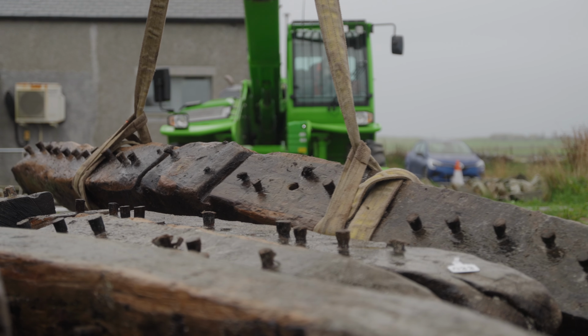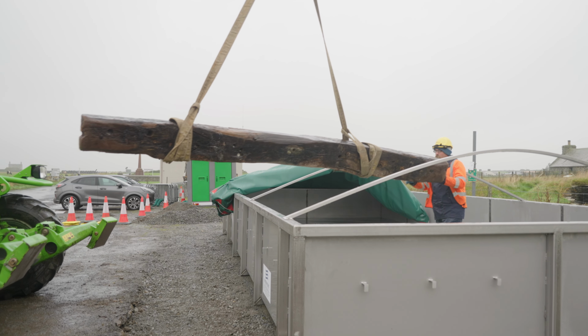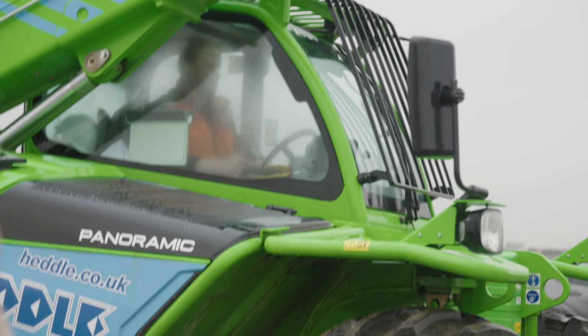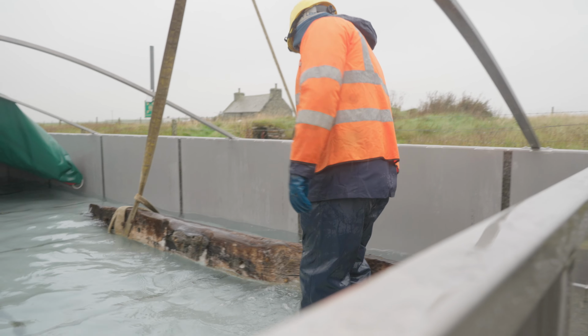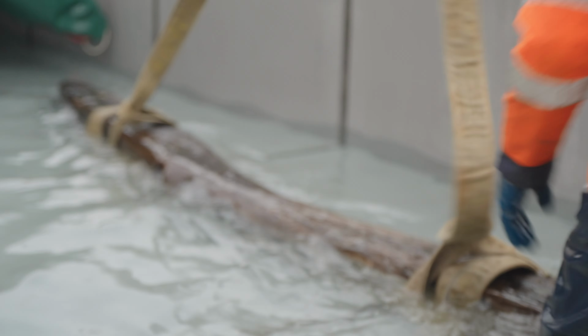It's a hugely important find, and we're all really thrilled that we've been able to help the island of Sandy to look after it while they figure out what they want to do with it. And also we are, of course, profoundly grateful to the National Heritage Memorial Fund for the financial support to build this tank and do this work today.